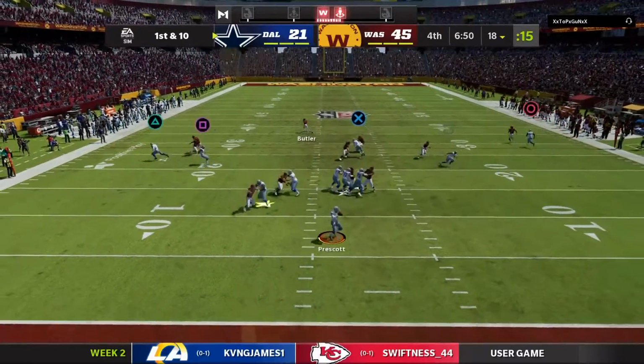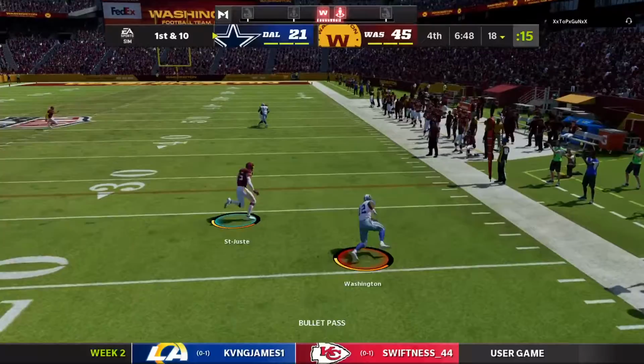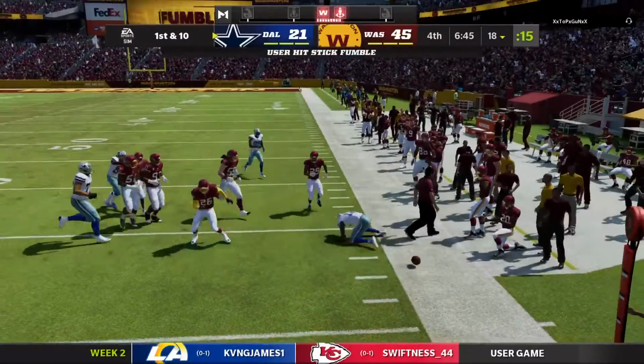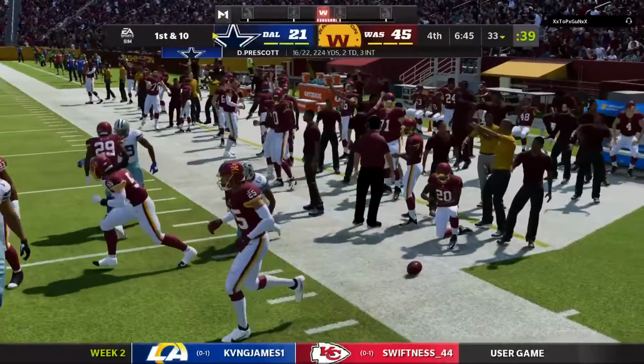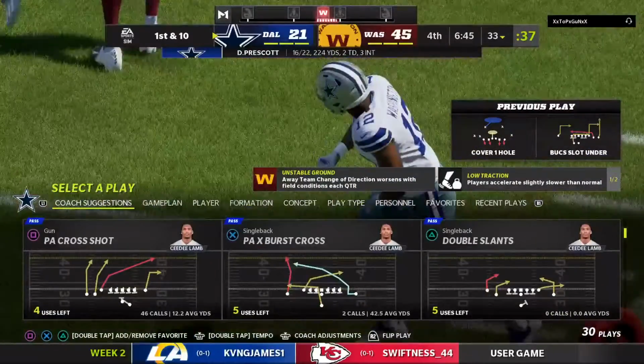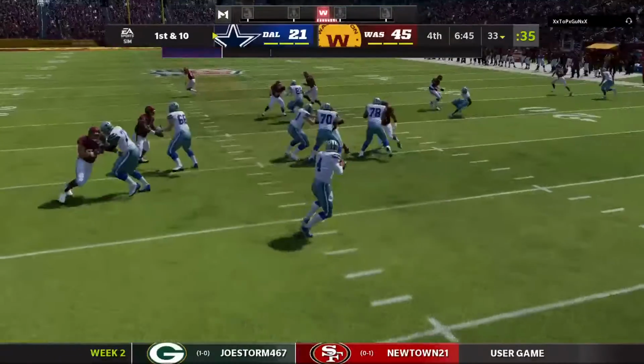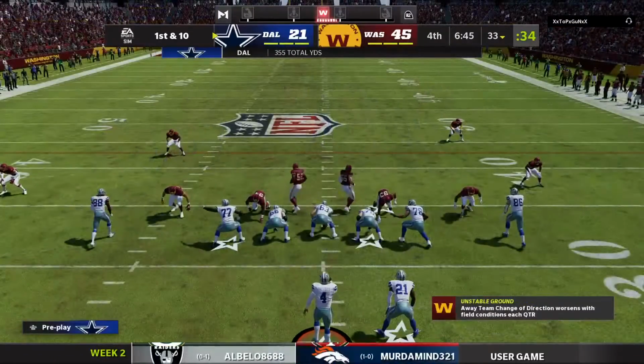Following the interception, here's Prescott. Got an open man, it's Washington. Oh, he's got a loose football, but this will fortunately wind up out of bounds. I don't know about you, but I could hear and feel the sigh of relief all the way up here in our booth. That was palpable.